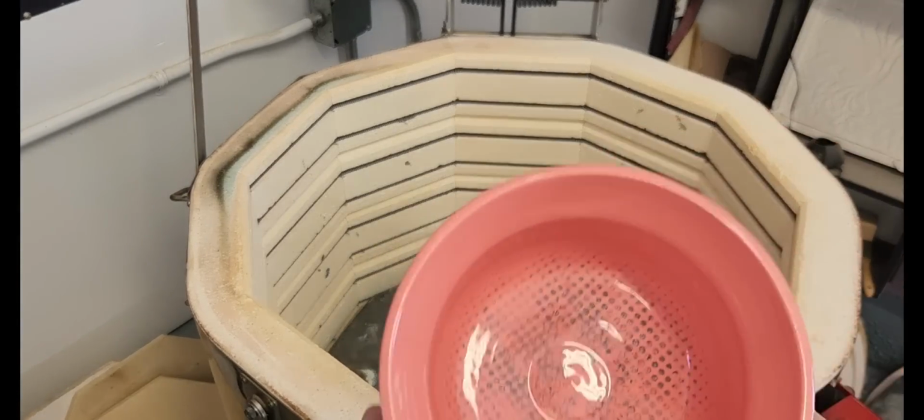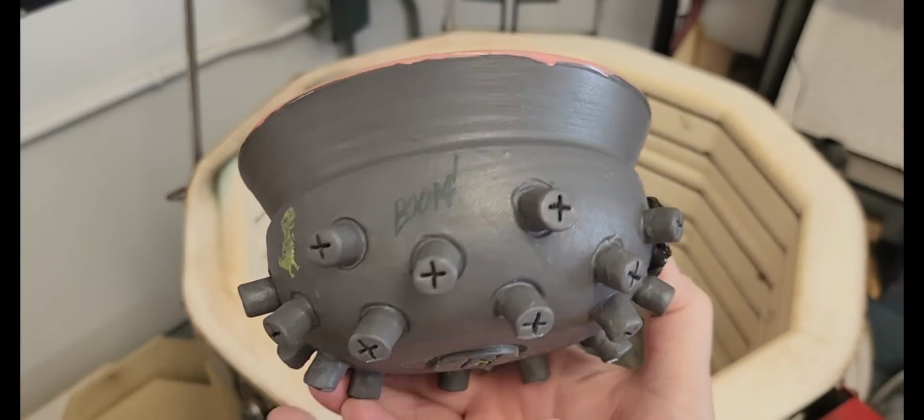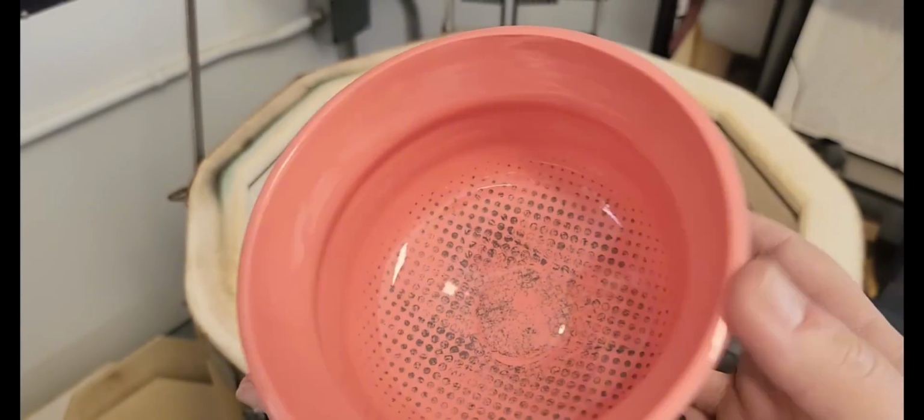And then this is another one of her funky dishes. Wait till you see the kiln opening on these. Wait till you see it.